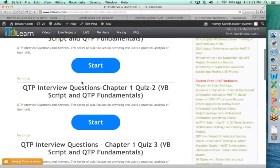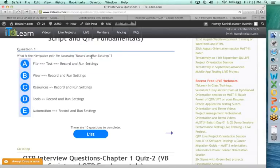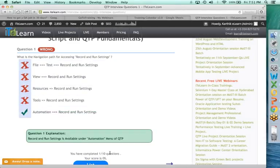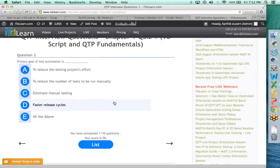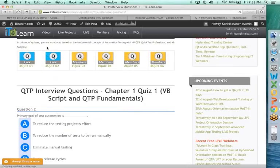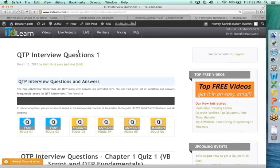Some are free, some are specifically paid. So you can start with, for example, what is the navigation path for accessing so and so. Choose an answer and then you go about it. It's either right or wrong. As you go about it, it will guide you on which one is correct. And then you go to the next question. That way, it's an interactive quiz that helps you understand all the concepts and execute. Some of them are free, as you notice, team. Others are members only. For every course, there are interview questions sets this way.